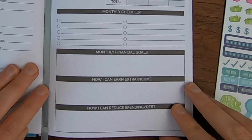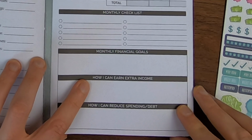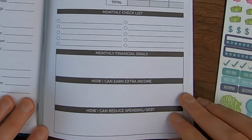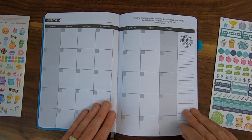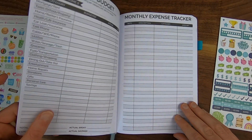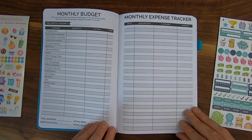You'll notice the emphasis on mindset once again, with the focus on being proactive with your goals, extra income, and spending. They give you a calendar, and then they also give you the monthly budget with plenty of extra space. The monthly expense tracker is really more of a transaction line item list. This might be a little overwhelming for you at first.